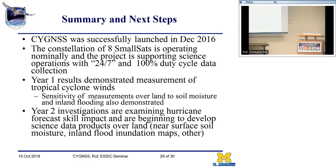All right, just in summary, we launched in December 2016. All 8 satellites are working fine. They're running all the time, 100% duty cycle, which is really good because of the land data, but also for capturing things like the rapid intensification that happened yesterday with Michael. We'll pick it up for sure in the data when it comes down in the next day or two. Year 1 results show that we're working fine over tropical cyclones, and we also saw the sensitivity to soil moisture in land and the ability to image inland flooding when the water is smooth.